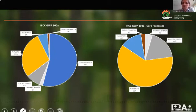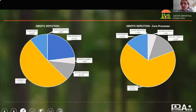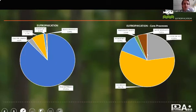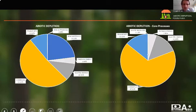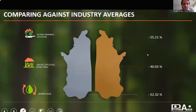So this is a good way of creating dashboards that allows you to have more critical evaluations of your impacts. And you can do the same thing for eutrophication, for abiotic depletion, for water use, and by doing so you become more efficient, more precise in making better products, in becoming more sustainable.